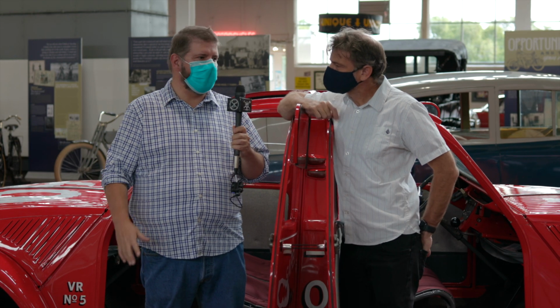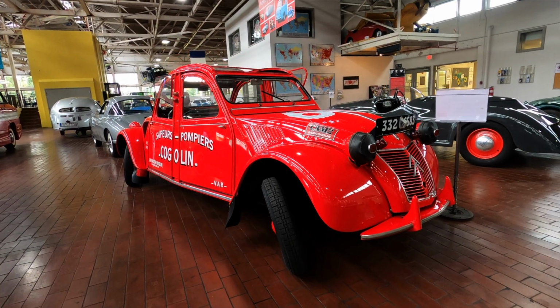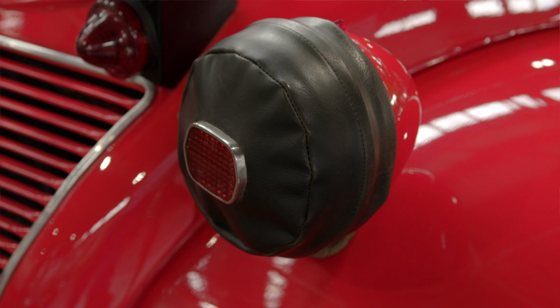There are, yes. So Robert, the book, Hobby Gone Wild, these are some of the cars, and this one here is fairly unique. What do we have here? This is very unique. This is a 1952 Citroën Bicephale. It is a two-headed 2CV vehicle that was kind of designed for firefighting in a way in France.